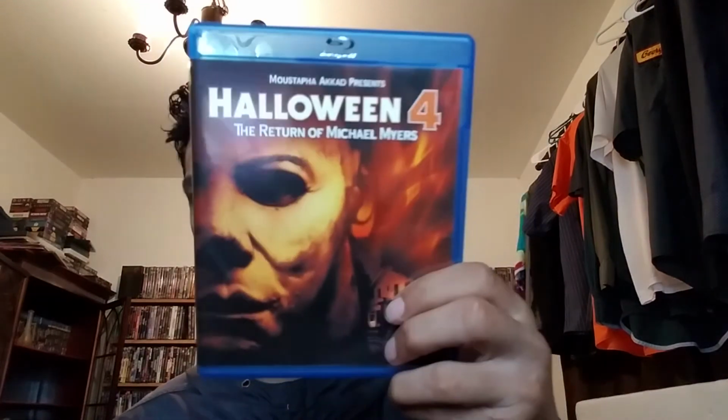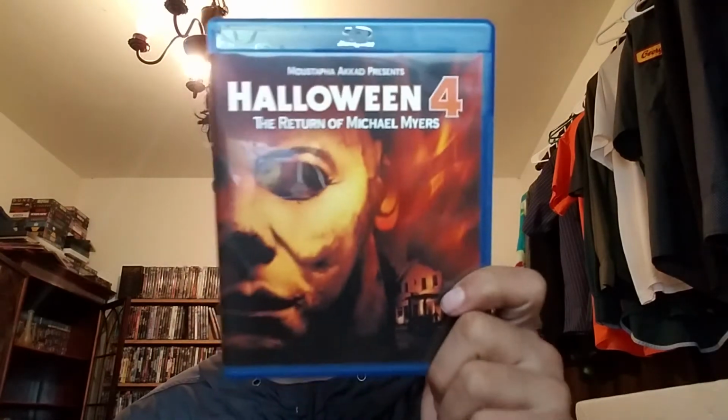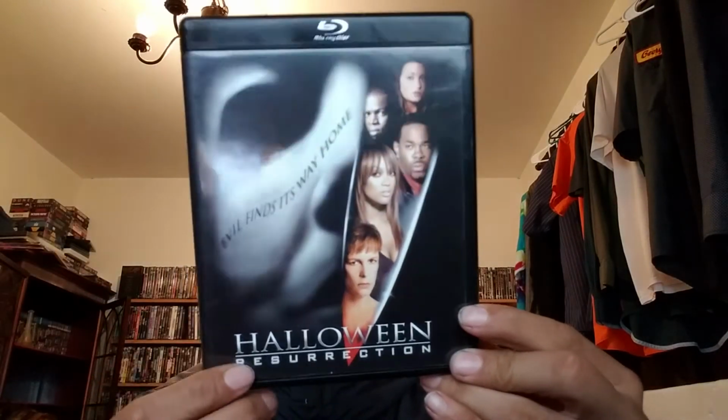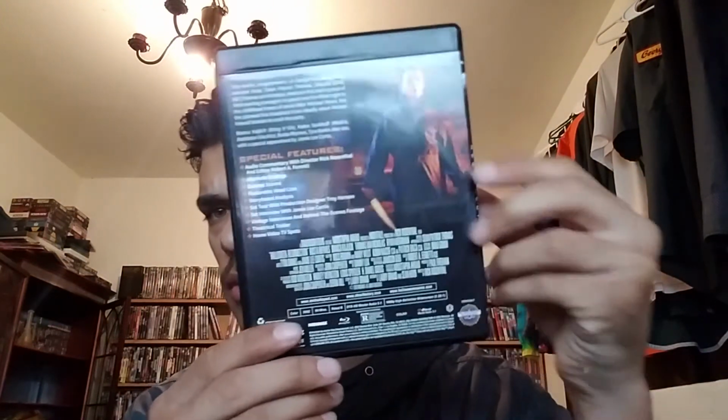And I have Halloween 4. I wish I had the DVD of this, the Anchor Bay first one, but I sold it and I got the Blu-ray. So here's the new Anchor Bay release of Halloween 4. Here's the new Anchor Bay release of Halloween Resurrection, which is also from Scream Factory as well. New logo. And that concludes my Anchor Bay movie collection.